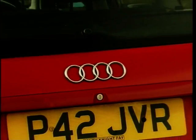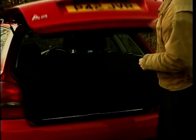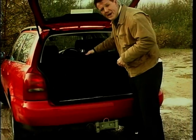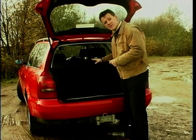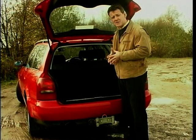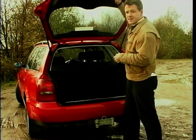Now, Avant is Audi terminology for estate, and while this is supposed to be a very capable load carrier, to be honest, in reality, well, it's not. You can get a lot in there and the back seats fold down for those long, bulky items, but I suspect going off on a family holiday will test your packing skills to the limit.